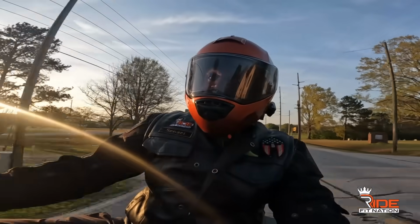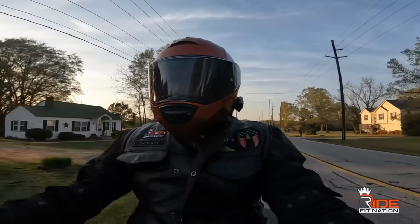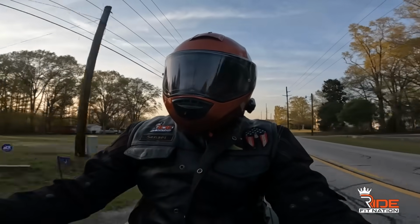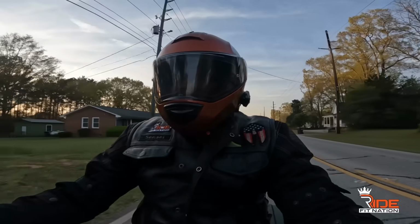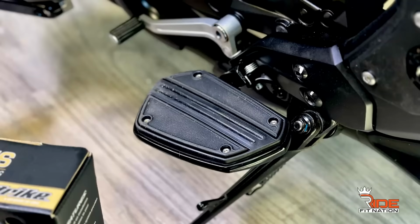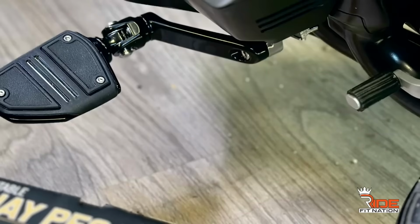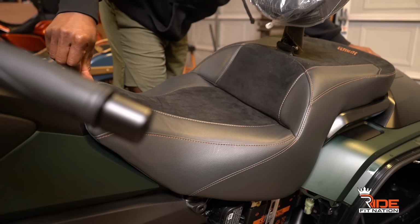Regular gas, the bike will perform perfectly. And the turns, okay, let me go back to the customization. So I told you guys so far, I installed the floorboards, amazing floorboards too. They're actually very comfortable. I installed the highway pegs. I installed the windshield. I installed the seats with the backrests.